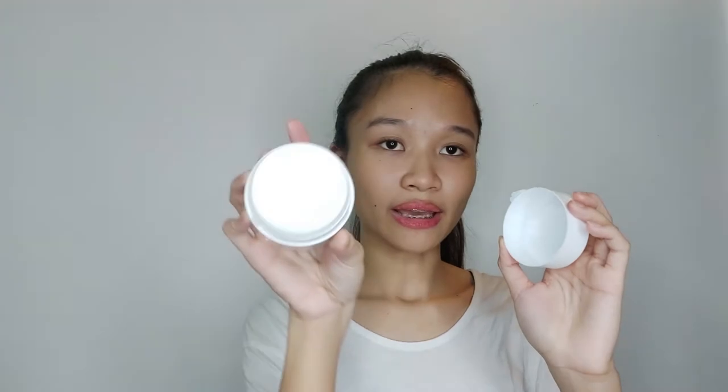I will be showing you kung itsura niya. So when you open it, ayan, may lock pa. Pero nagamit ko na to, guys. Pag open nyo, ganun yung itsura niya. And meron lang siyang parang butas here that when you push it, lalabas lang yung product. Ayan. So be careful lang na not to push it so hard kasi baka marami yung lumabas. Ayan. Let's apply it on my face.